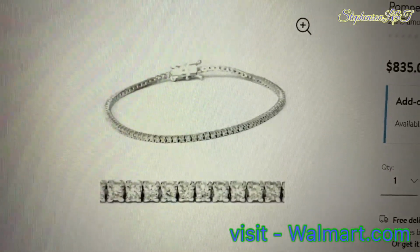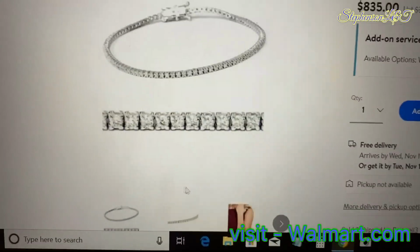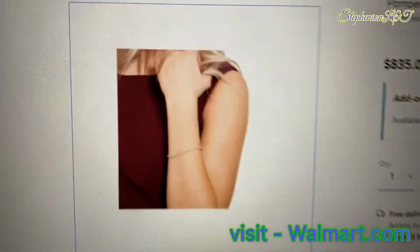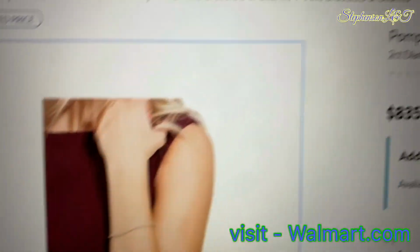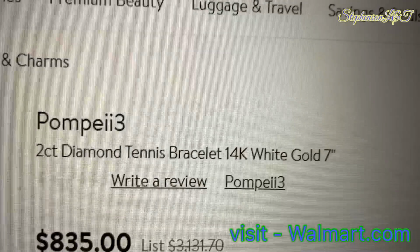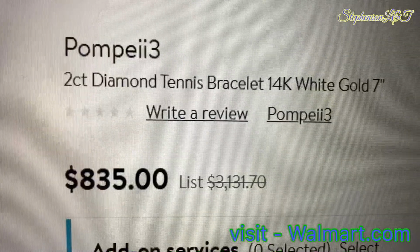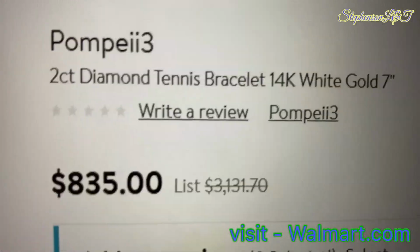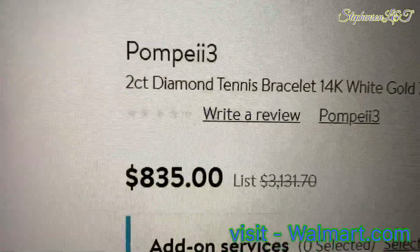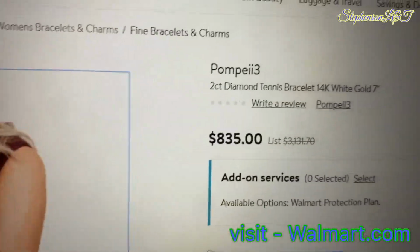They also have a tennis bracelet. It says here, 2 carat diamond tennis bracelet, 14K white gold. The original price is in dollars, $3,131.70, and the price now is $835. What a deal!